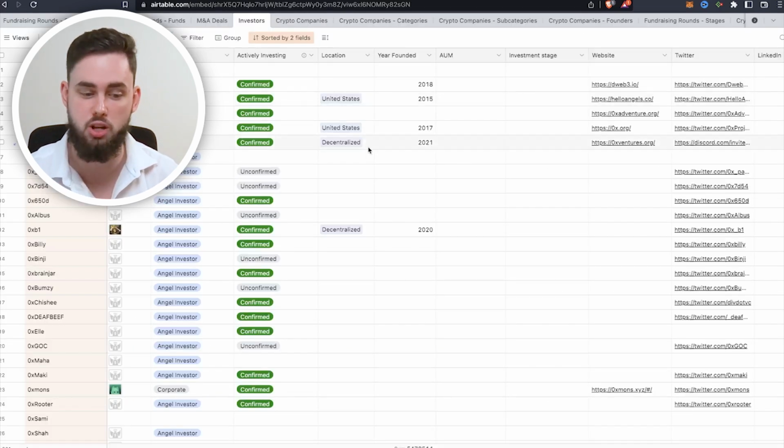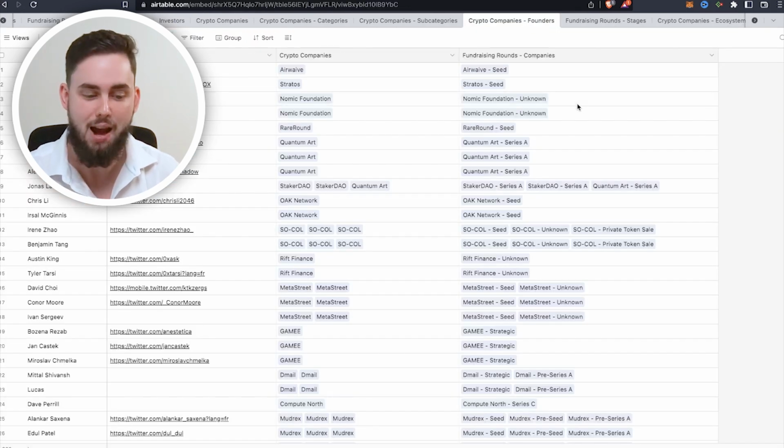Now, I also use Airtable to have a look at something very important. That's the founders, okay? So you can have a look to see if one particular founder was involved in a previous cryptocurrency, and if they were, was it a scam, right? It's very important we have a look at this sort of stuff. You can kind of ignore the funding rounds.